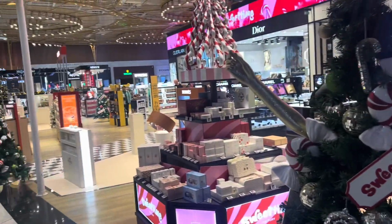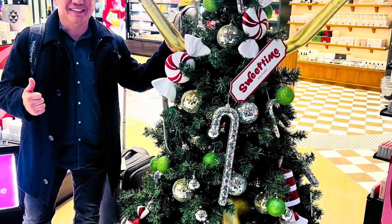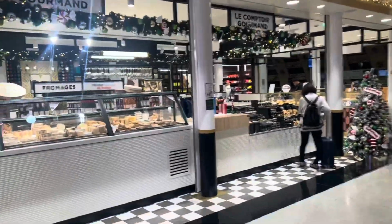And this is the Paris airport, and it was really pretty for the holidays. So we took a couple pictures there, and I think we had about a 2 or 3 hour layover there. It's hard traveling, but it's really worth it once you get to your final destination.